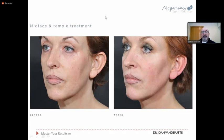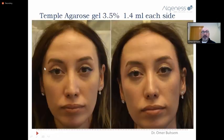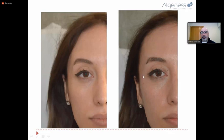Okay, this is an injection patient in the temple area, and I think it's 3.5, yes. And this is another patient with 3.5 each side, 1.4 ml. Here injected 1.4 ml this side.